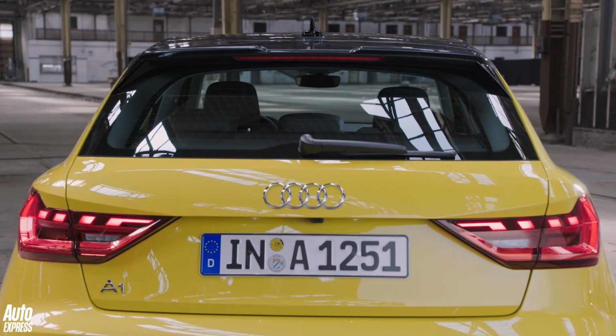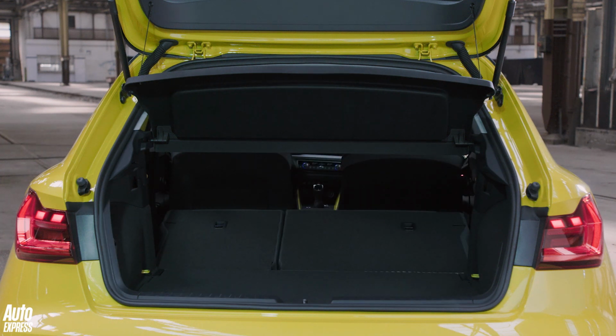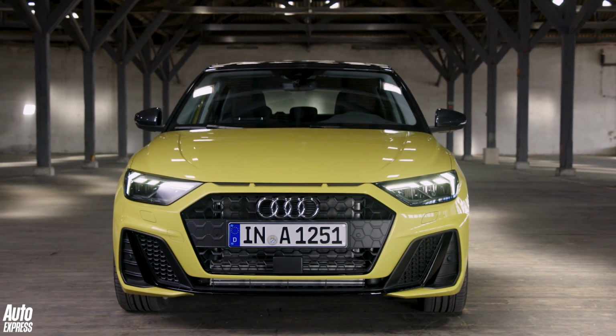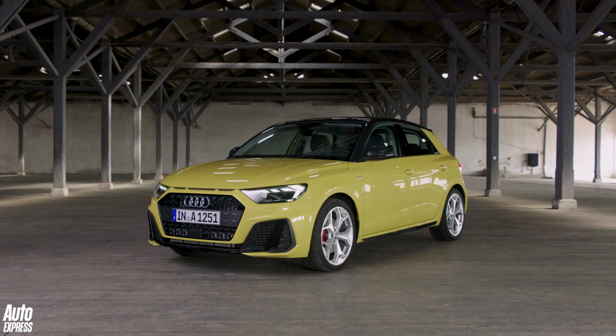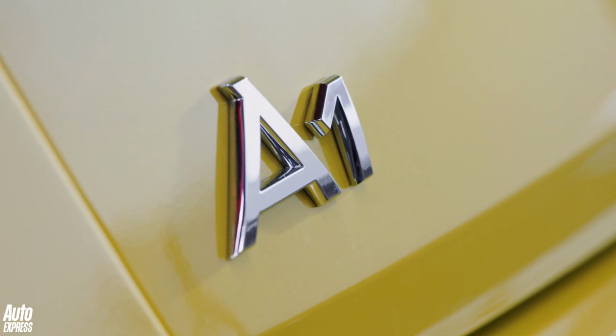The 335-litre boot isn't quite as large as a Volkswagen Polo's, but a folding rear bench increases that space to 1,090 litres. The design is a lot bolder too. The single-frame grille and 3 air inlets that sit below the bonnet are said to be inspired by the iconic Sport Quattro from the 80s, a car that the A1 shares absolutely nothing else with.